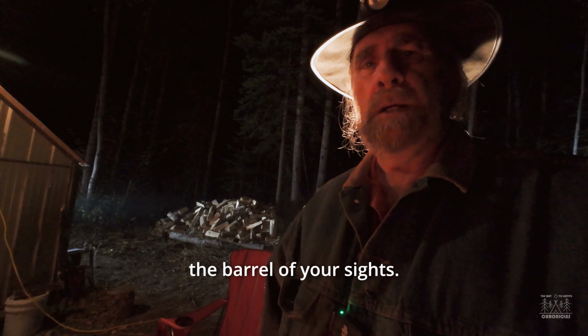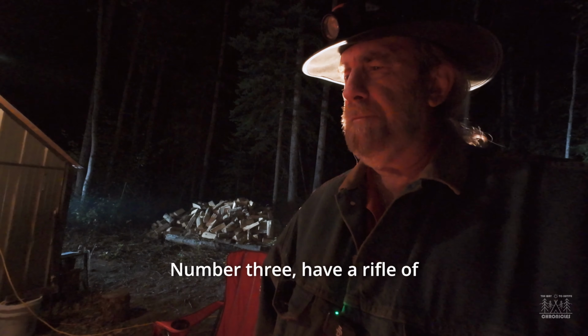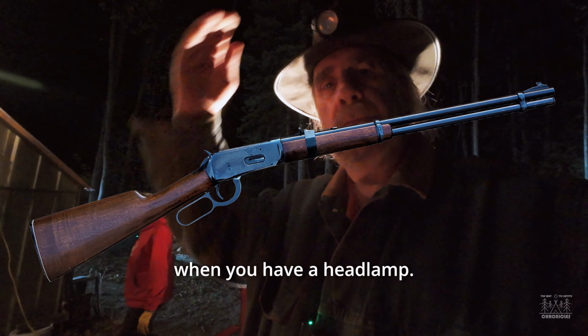Then you can see right down the barrel of your sights. And number three, have a rifle of some sort with open sights. It's really easy to see your sights when you have a headlamp.